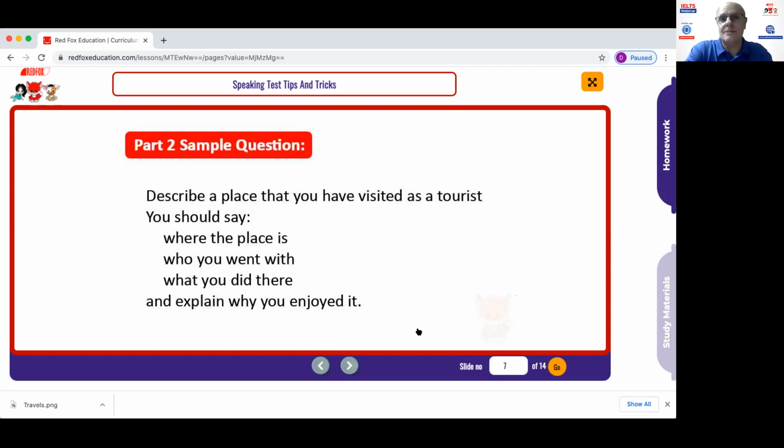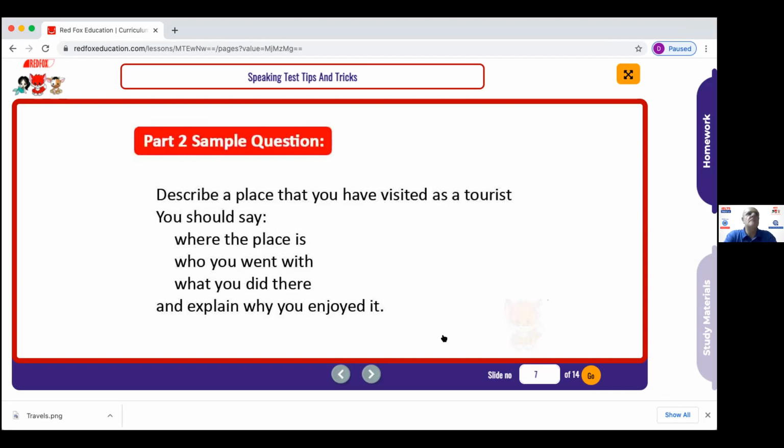What we need to do is to paraphrase, and then you can already get a good head start on part 2 by showing that ability. So say something like, today I'd like to tell you about my trip to Paris last year, and especially my visit to Versailles Museum. Then you're saying exactly where you're going, or where you went to, and you're answering the question already. So that's a good start.